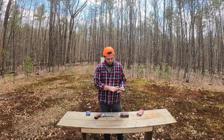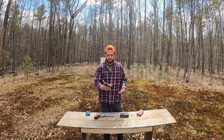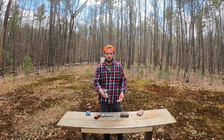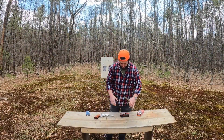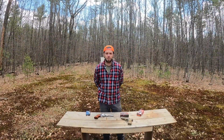A lot of guys like their Glocks, their SIGs. I picked this one just because it fits in my hand better. You know, I tried the Glock, didn't like the way it fit. So that's what I mean about personal preference. You got to pick something that works for you. This one fits in my hand pretty well. Pretty accurate gun, and it's got a lot of ammo.